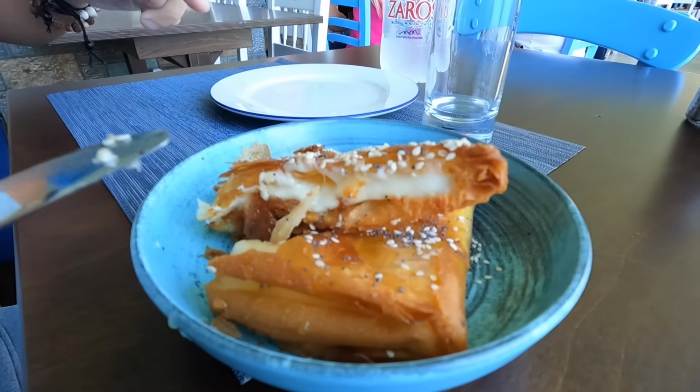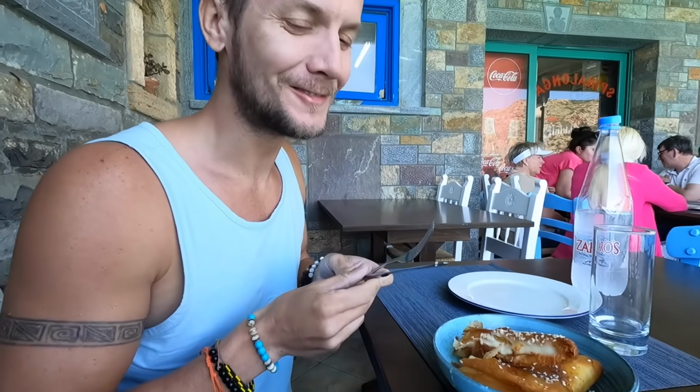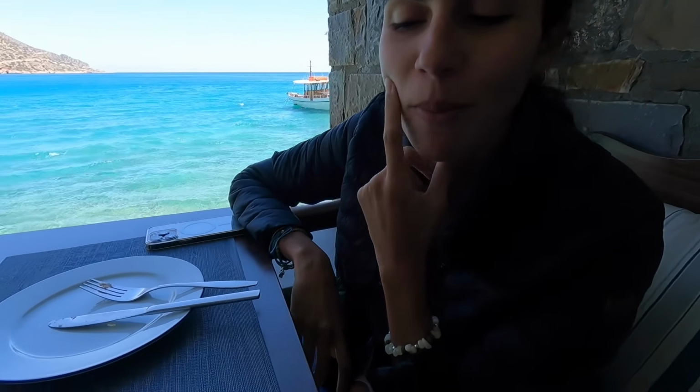Oh wow. I don't think I've ever had anything with cheese and honey before, so the mix is really delicious. I like the crispy part as well. Really, really good. I want to try it. No, you're gonna love this, I already know. To me it's almost like a dessert. Yeah. Very good. The mix of sweet with the salty, strong taste of the cheese is very, very nice.